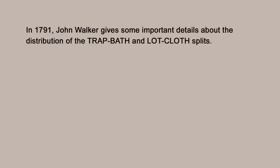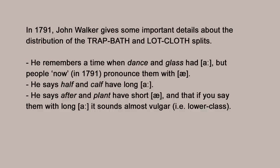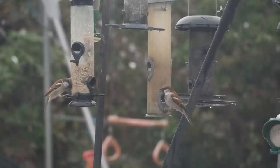He says that people, which probably means upper-class people, used to say dance, glass, but now more often say dance, glass. He says that half and calf should have a long ah, but that you should say after and plant with a short ah. If you say after and plant, this borders on vulgarity. This reveals a class element to the trap-bath split.